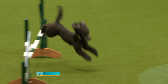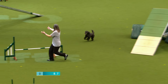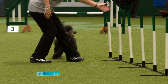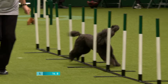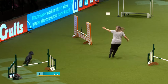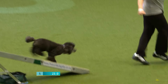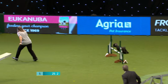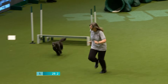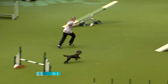A-frame is fine, little tight turn left, and once again the tunnel is okay as well. Penny and Millie wondering about these 5 faults going into the weaves. Turn up and down over the seesaw. Little gulp as the tunnel approaches. That's okay. That's proper speed down Graham's fast part of the course.